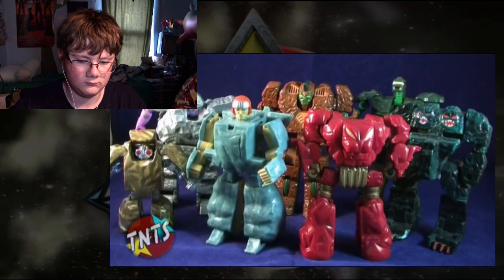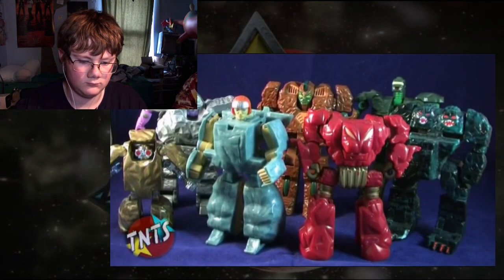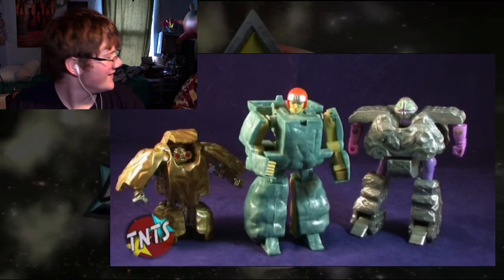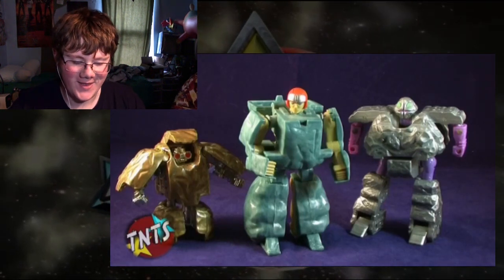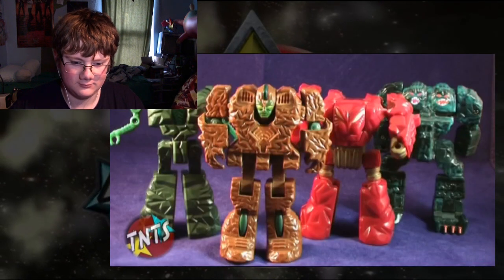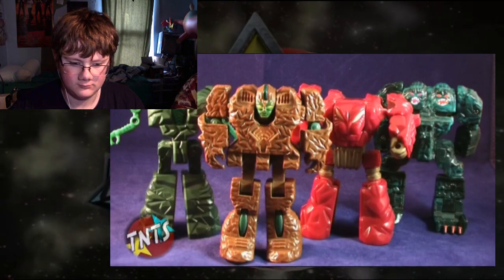With the tagline, "Powerful Living Rocks," the story of these characters tells that the heroic Boulder, leader of the good Rock Lords, is in a constant struggle to save their home world of Quartex from destruction by Magmar and his band of evil Rock Lords.